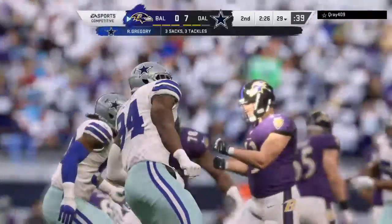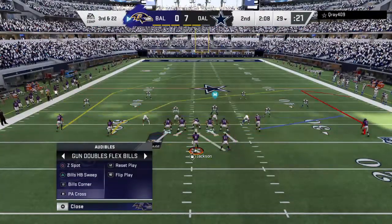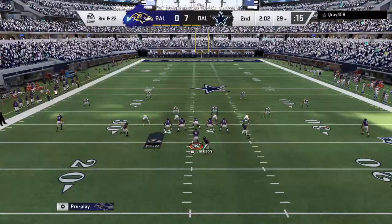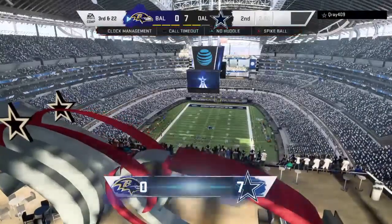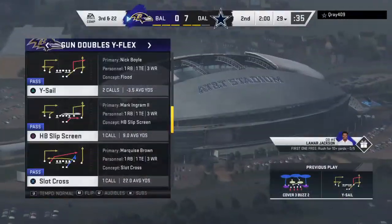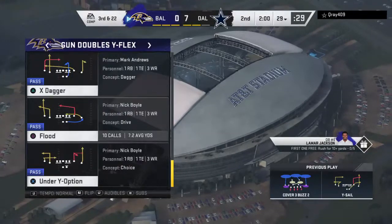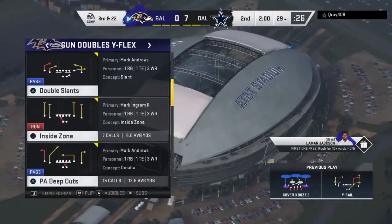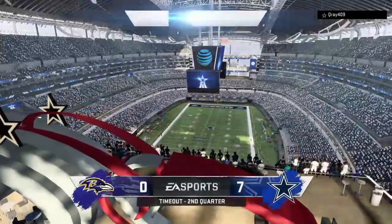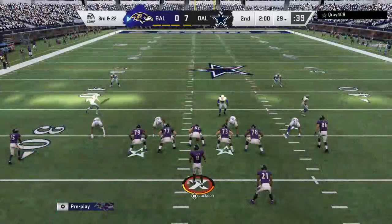Nowhere to escape, and he goes down. Now, after that sack, it's 3rd and long for Jackson and the Ravens. 2 minutes on the clock, 2nd quarter, 7-0 ball game. A reminder that when halftime rolls around, Jonathan Coachman will have all the highlights and analysis of this first half of play from our studios in Orlando.